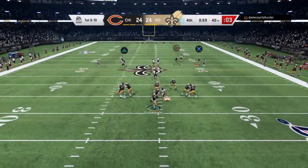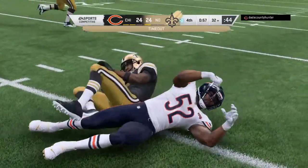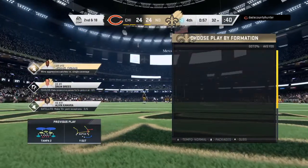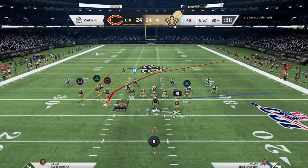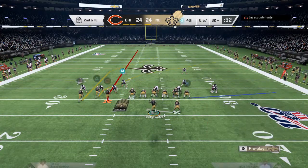Following the interception, here's Bridgewater. And he can't get a throw away. He's taken down. Now we'll get a quick timeout called by New Orleans, number 2. As they get it with under a minute to go now in the football game. Got to imagine the pass rush will be equally intense here on 2nd down following the sack. It's 2nd and 18.